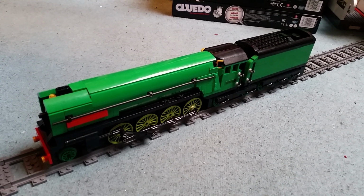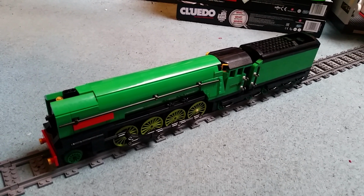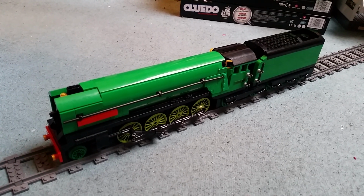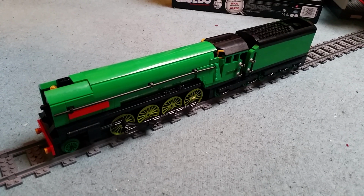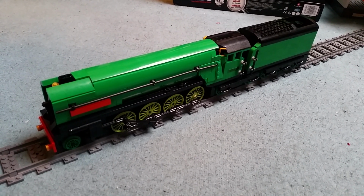I strongly encourage you to check it out because once he finished his build at 7 studs wide, I thought, you know what, I've got to do the same thing with the P2. I've fallen in love with the locomotive. Seeing it like that, I've got to give it a try myself. It'll be a good enough excuse to give 7 stud wide a go.